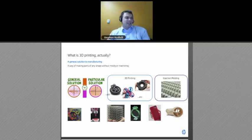So what is 3D printing? You hear us talk a lot about digital transformation and all these corporate buzzwords, but what 3D printing fundamentally is, is a general solution to manufacturing. Manufacturing is something that we have specific solutions for. We tailor particular molds or particular pieces to create shapes. And this is a solution that allows us to do whatever we want within certain limitations, but hopefully we'll improve those limitations as technology improves.